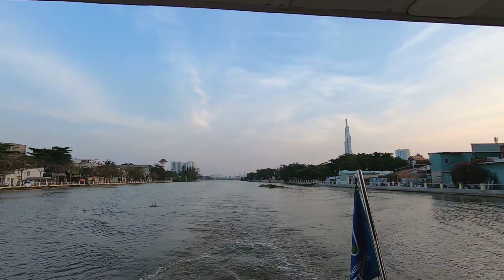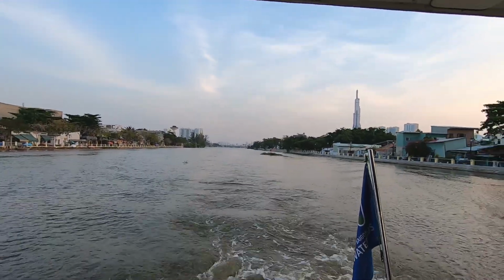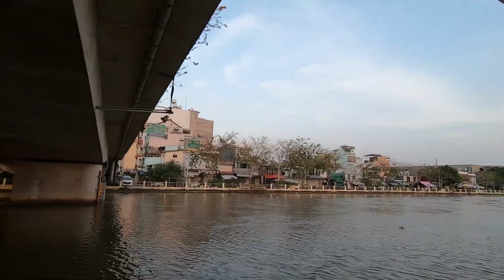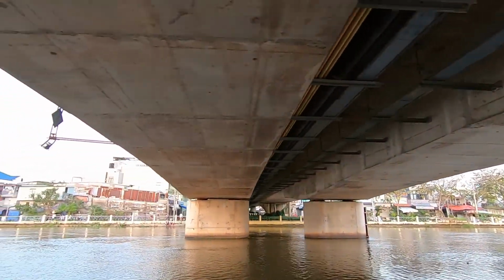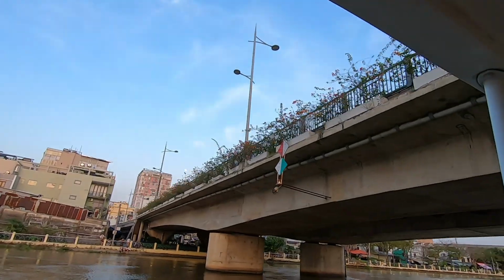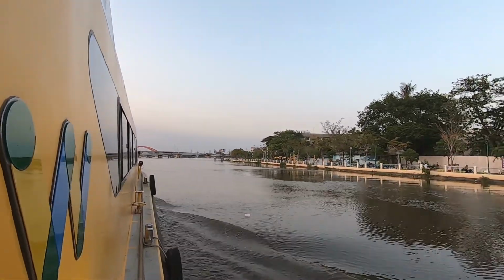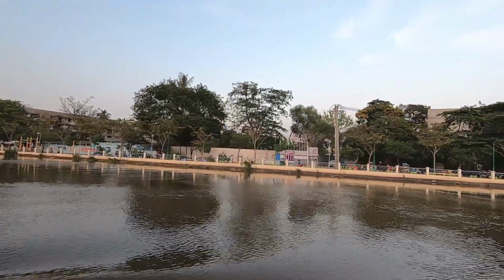Different things that you guys never get to see normally on land. But we were able to see Ho Chi Minh City from a different point of view on the water when the water bus goes under the bridge. You also see the Landmark 81 tower. This is the tallest building in Vietnam right now. On our way back, you're gonna see it with more lights on it and it's more beautiful. So just wait until we ride our water bus back.